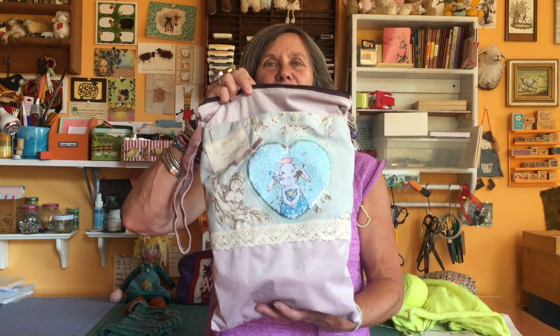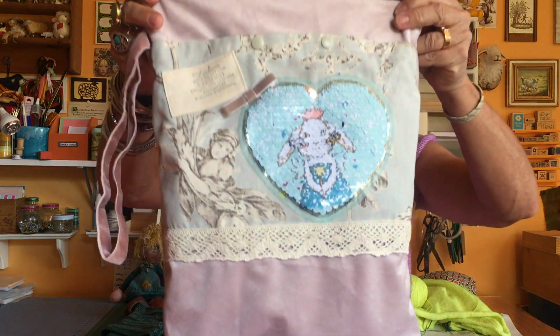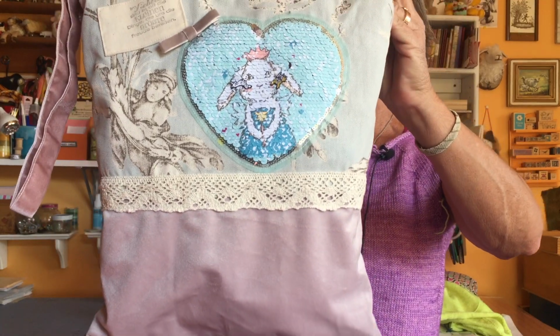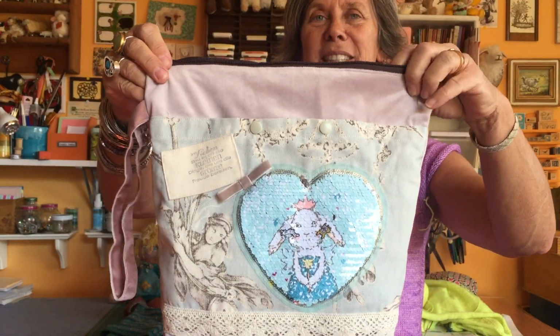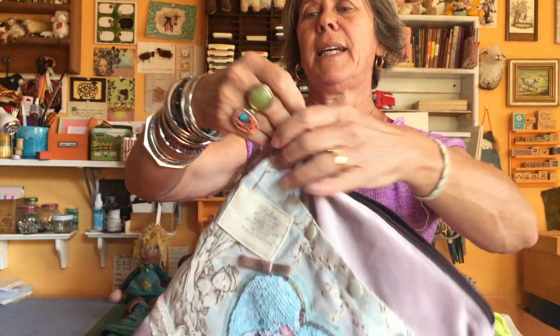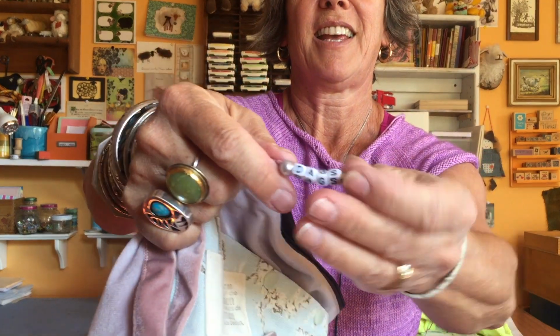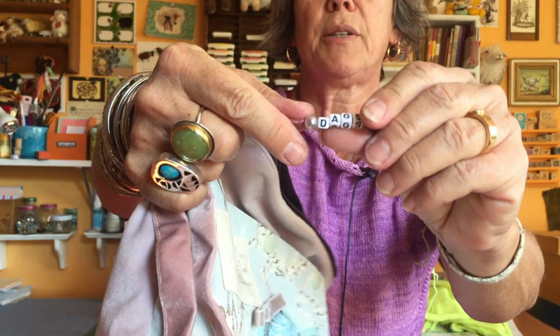My next projects live in this beautiful bag, which was also a gift from a friend, and it's so cute. Look at that sheep. And here it says dogs. Oh, oops, can you see?